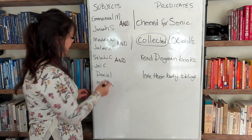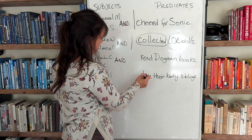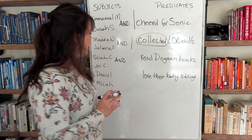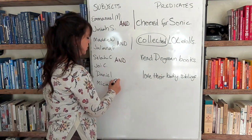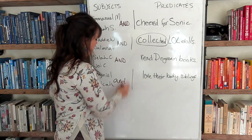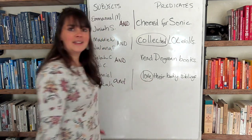Okay? Here's another one. Oh, this one we'd have to change a little bit, but Daniel loves his baby sibling. Micah loves her baby sibling. Well, we can combine them. Daniel and Micah love their baby siblings, right? Here's the subject. Here's the action verb. This is the predicate, all right?